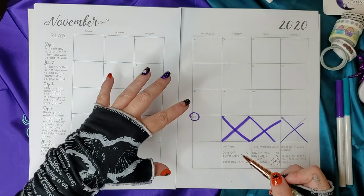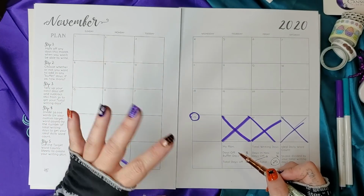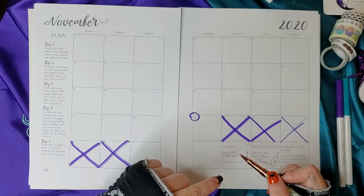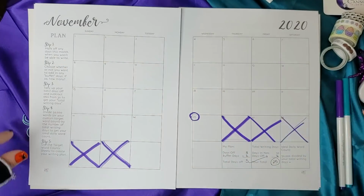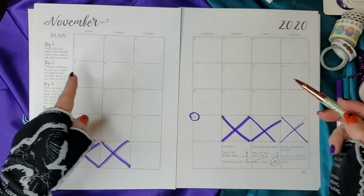So this sets you up in the beginning with a higher word count goal. NaNoWriMo technically takes that 50,000 word goal and divides it evenly by 30 and gives you an average daily word count target of 1,667 words. But if you're not going to be writing some of these days, you're going to have to set a higher word count goal for yourself. So this is why we do this process.